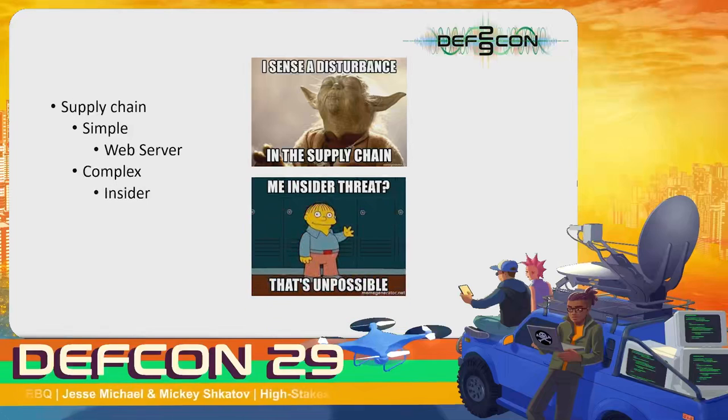The more complex scenario is when you have an insider threat inside the chain. Let's say an employee manages to modify files in some of the servers that host these files, or an insider who is involved in adding code to the signed binaries that adds vulnerabilities to them. It's less likely, but it's still a scenario that we should talk about.